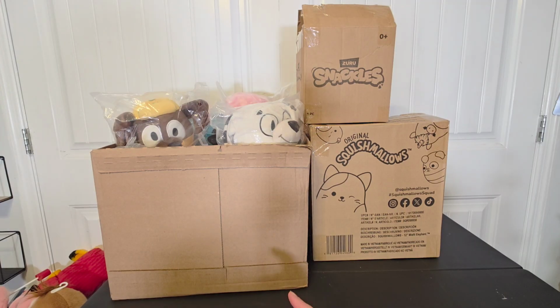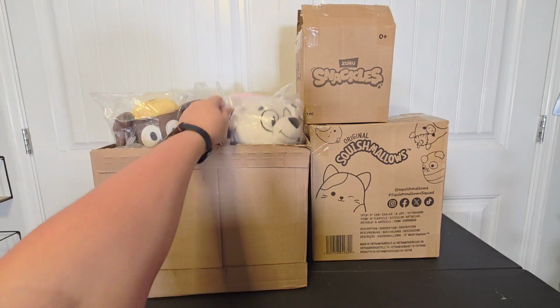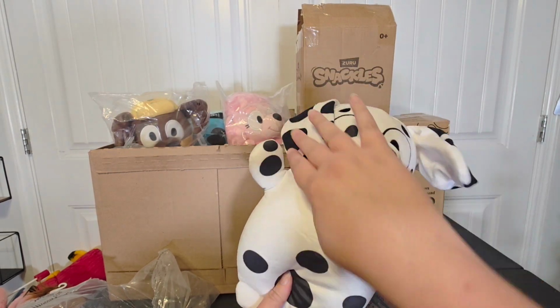We're going to start with the Kohls box. I've already peeked inside because it was kind of busted when it got here. And we're going to start with some Bluey friends. This is Chloe the Dalmatian as a Squishmallow Hug Me.